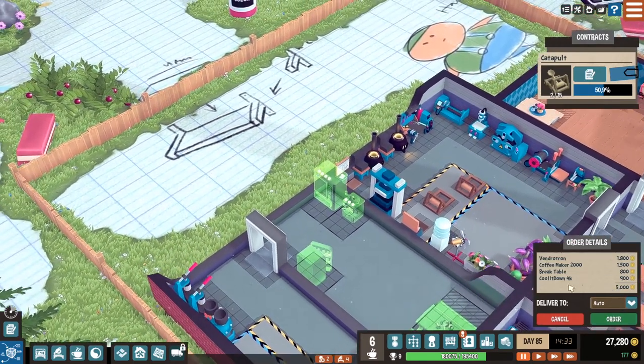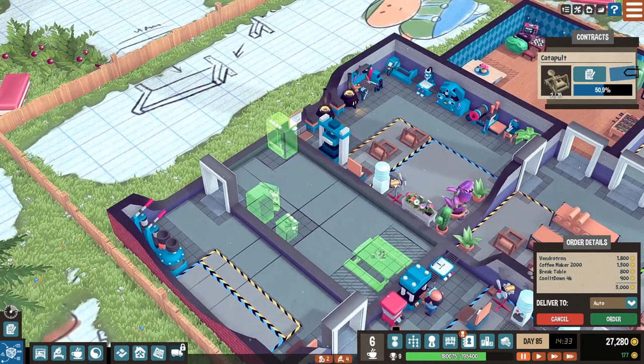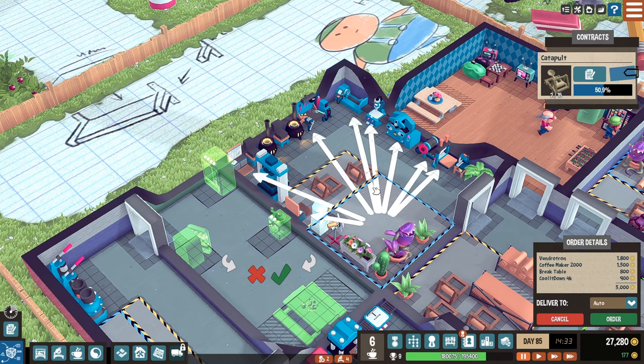5k for a decent break room. Actually, let me, can I, yes, that's actually how I can move things that I've already placed. I finally found out about it. God, that took me absolute ages to find out.